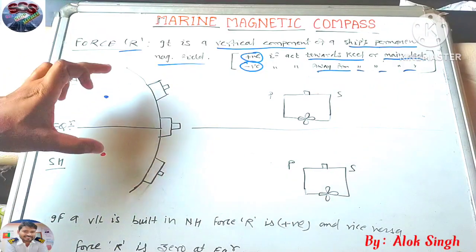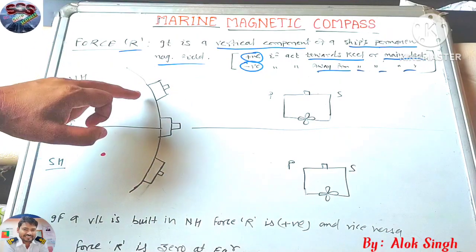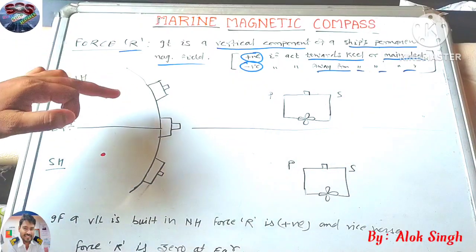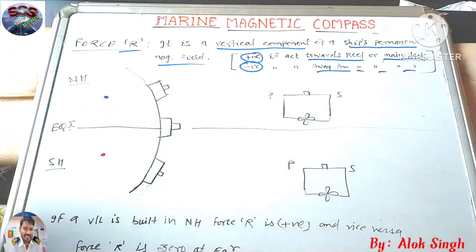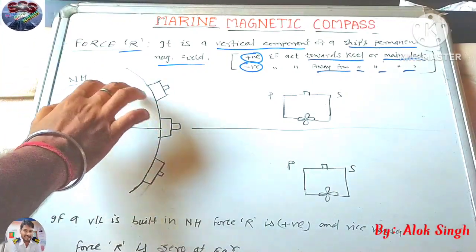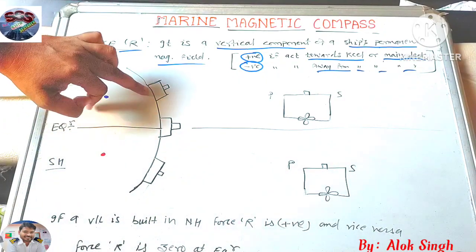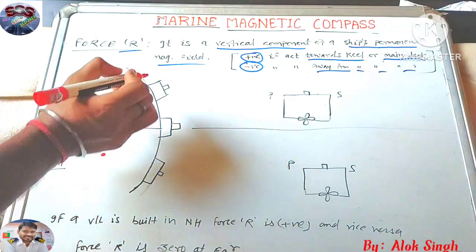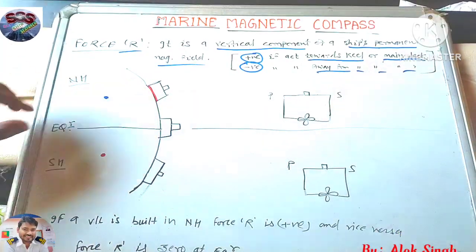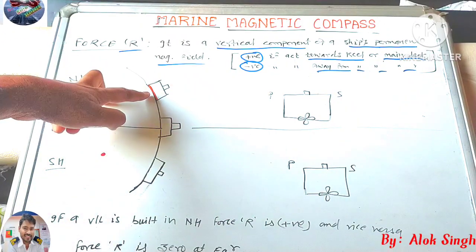Suppose I have considered one vessel being built at three locations: one in the northern hemisphere, one at the equator, and one in the southern hemisphere. We will see what type of force forms here. If we are in the northern hemisphere, the pole in the earth's core is blue. So the force that forms at the keel will be red. It will automatically become red, because this is blue, so it forms the opposite.